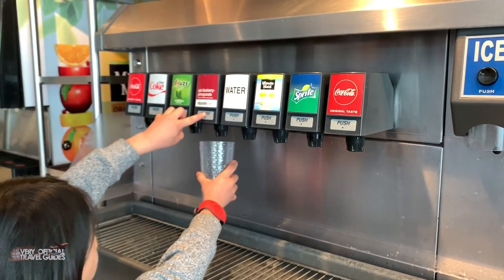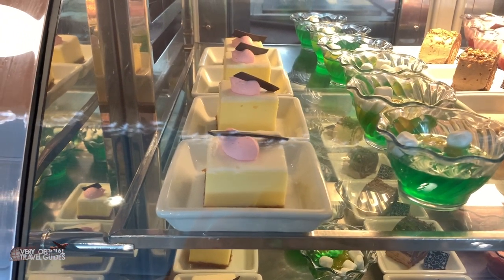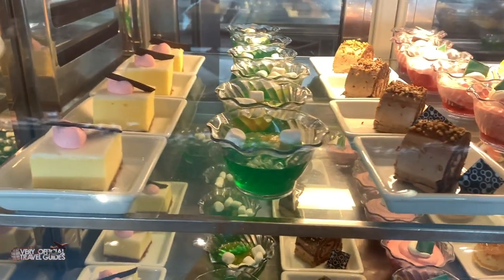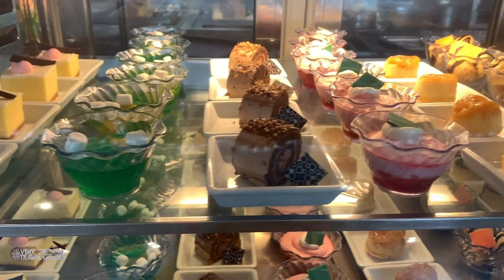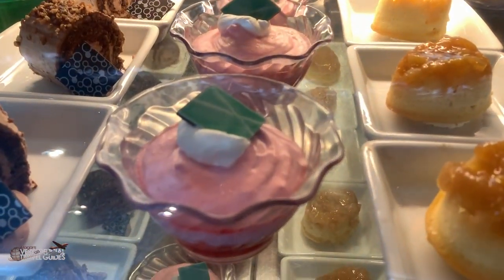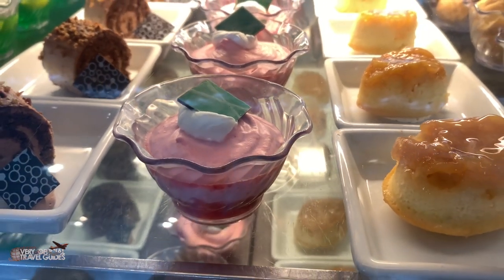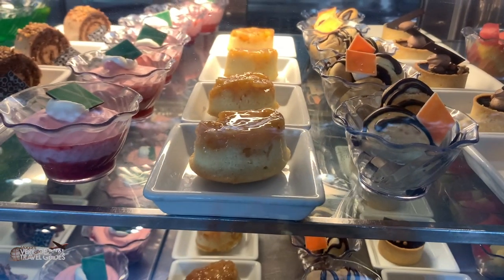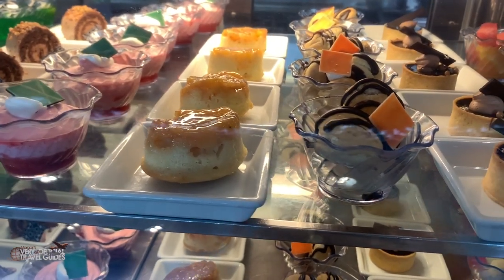I like that, Disney. Very colorful dessert selection today. This is amaretto cheesecake, jello, hazelnut roll, strawberry Romanoff. What is that? Kind of like pudding. Mango and pineapple upside down cake. Oh, I haven't seen an upside down cake in a long time.